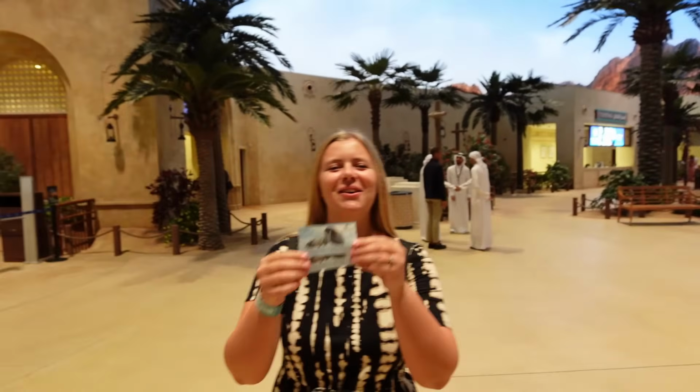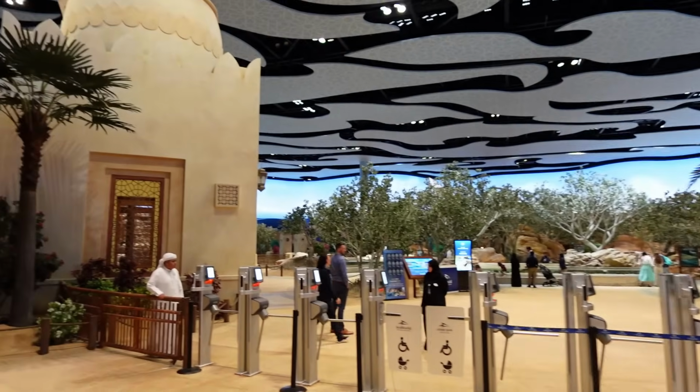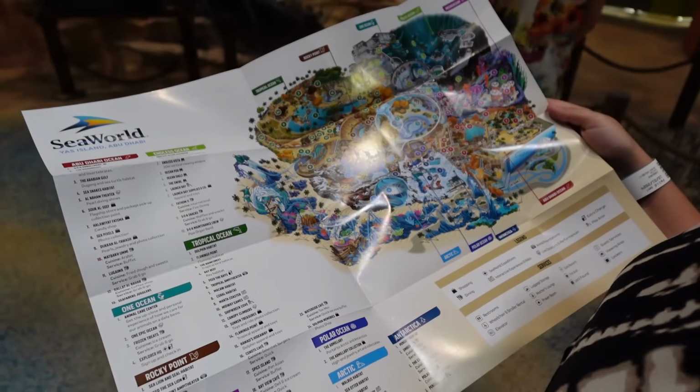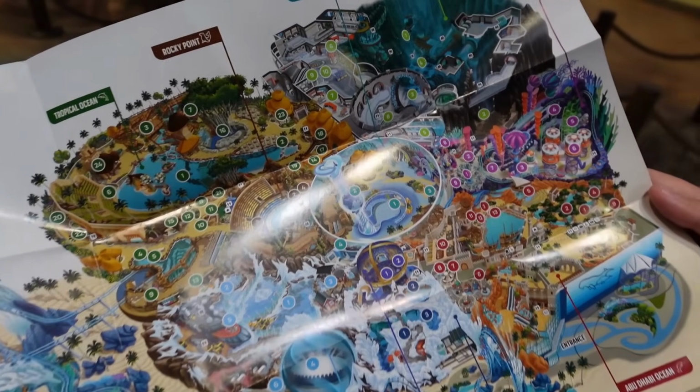We've got our tickets over here. Our walrus tickets. I'm ready to go in through the turnstiles. This place is massive. It's always so exciting visiting a park for the first time, especially one that's less than a year old. Here's a look at the map.